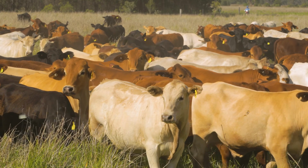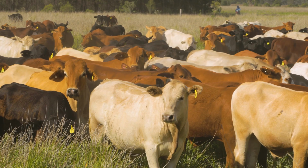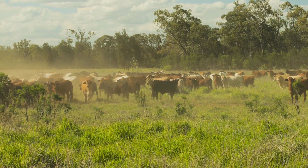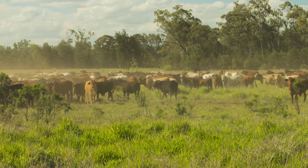Which has definitely made it easier to analyse. I guess if you're not measuring it, you can't see the change, and that took a little while to sink in. We probably didn't do enough measuring in the beginning, but we've learned that if you measure, you can record change and see progress.